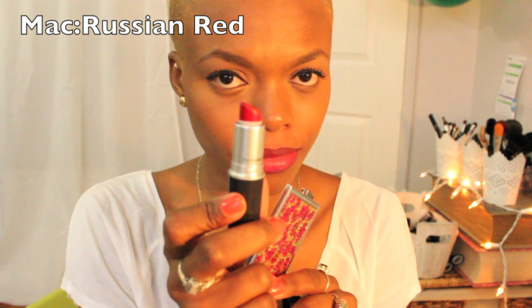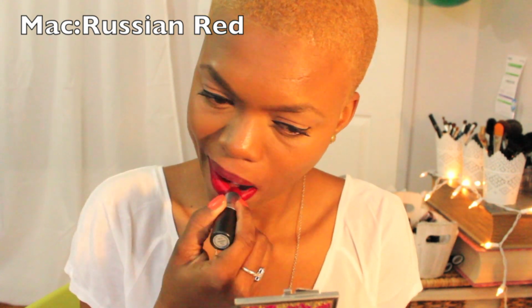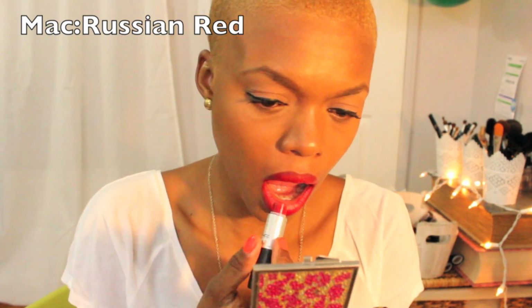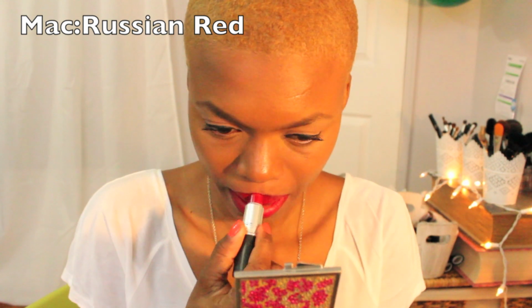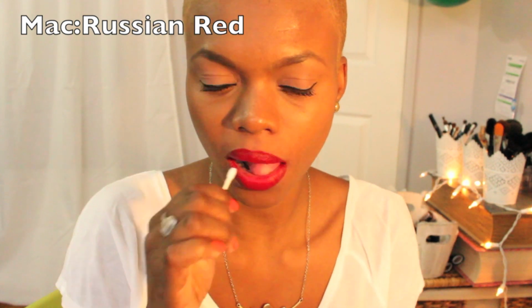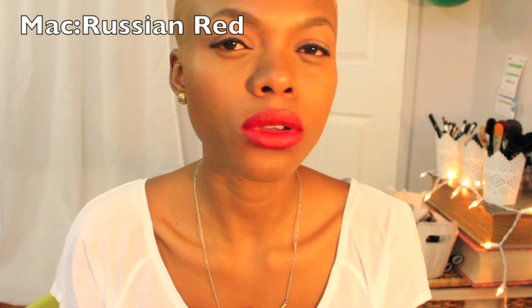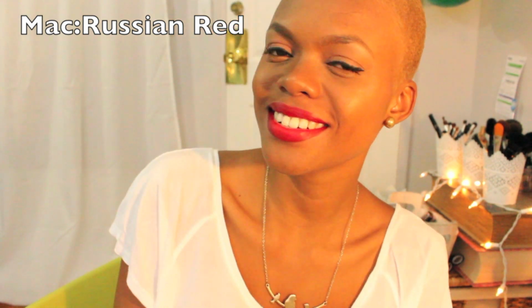I can wear this lipstick for 12 hours straight without having to reapply it. And I eat, I go to the pool with it, I do everything with this lipstick on. I even take a nap with it. You wake up and it's beautiful. It is the perfect red. I highly recommend this lipstick. If you are looking for the perfect red lipstick, definitely do check out Russian Red.